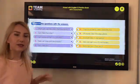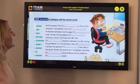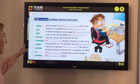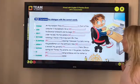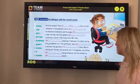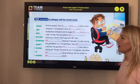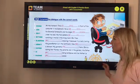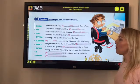Okay, you can see the answers here for the dialogues. Complete the dialogue with the correct verbs. Doing, are, isn't, sitting, sleeping, aren't, having, is, and making. Let's see. At the moment, Tim's sitting in front of the computer in his bedroom. He is doing his science homework and his dog's sleeping under his bed. His two sisters are watching a movie in the living room, but they aren't enjoying it because it's really boring.